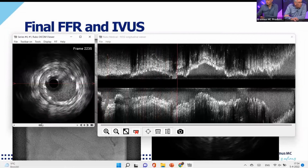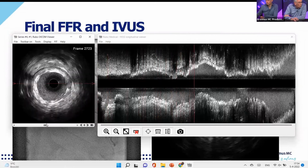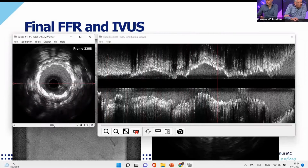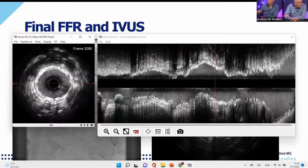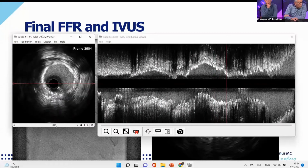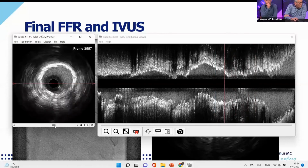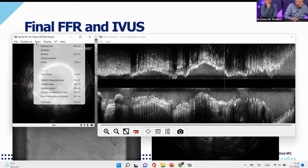So far, so good, but you're interested in the part where we found the minimal luminal area. And I think that was right here. Remember, a lot of calcium, fibrocalcific material. So we're going to demonstrate the Ribo viewer. And I think that here is a good spot to test our ability to measure.